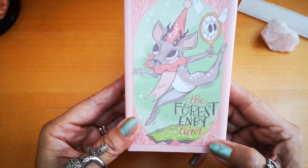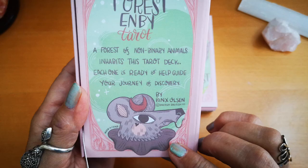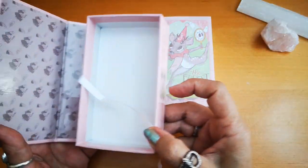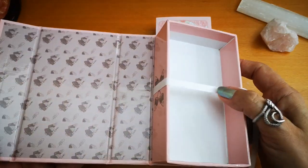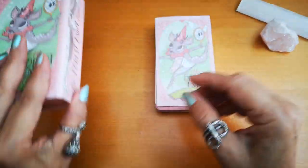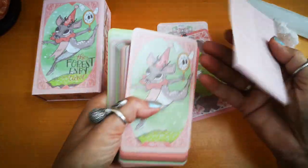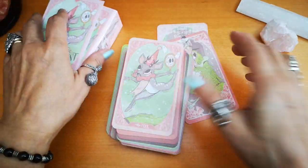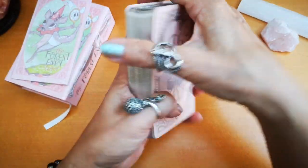It's the Forest ENBY Tarot, and this is an indie deck by Binks Olsen, and it's one of the cutest decks that I have seen. Look at the box, and it has this beautiful light rose color, and the cards are just gorgeous. This is the guidebook, this small pamphlet, and the cards are just stunning. Let me show it to you.